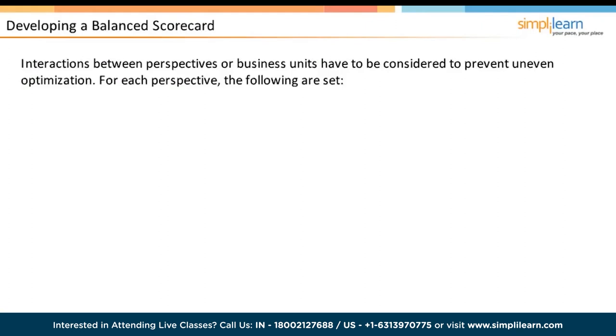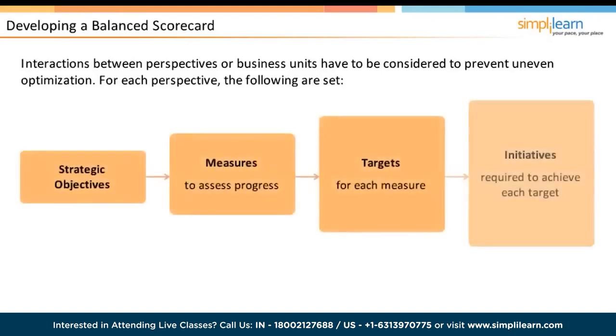While applying the balanced scorecard in an organization, care must be taken to account for interactions between different perspectives or strategic business units and avoid optimizing the results of one at the expense of another. To outline the strategy, a top-down approach is followed by determining the strategic objectives, measures, targets, and initiatives for each perspective. The strategic objectives refer to the strategy to be achieved in that perspective. Three or four leading objectives are agreed upon.